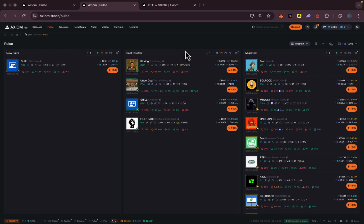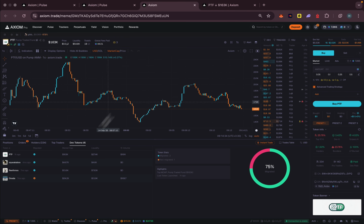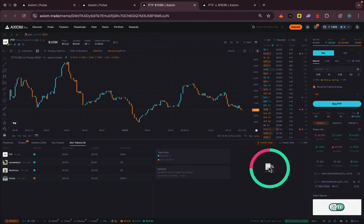Right now, you can find the number of migrated tokens by a developer. For example, this developer launched 5,000 tokens, but only 33 of them migrated. So this is not a good developer to track. But look at here, for example, he launched only 4 tokens and 3 of them migrated. You definitely have to track this developer because 75% of the tokens he launched migrated, especially when it comes to new ones, all of them migrated.